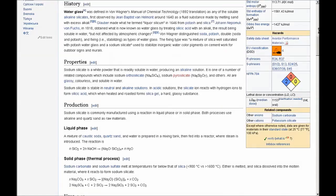So anyway, it's called water glass. It's been around or understood since 1640, and you can have it as liquor of silicum by melting sand with excess alkali. It can be an artificial material. It's a type of glass. But you can do all sorts of other reactions to do it. It's been around since 1640 and it's artificially produced.